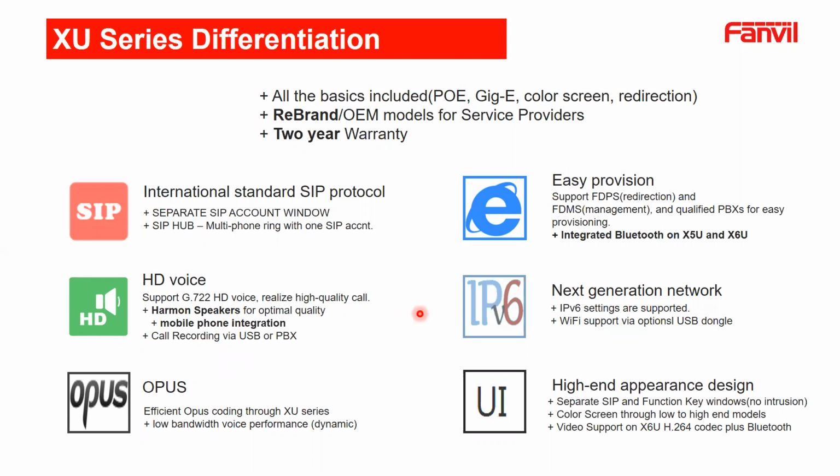In addition to that, we also have all the provisioning tools that you need. Not only can you provision and write out of SkySwitch, but we also have those management tools in case you want to redirect control from having the out-of-the-box experience.